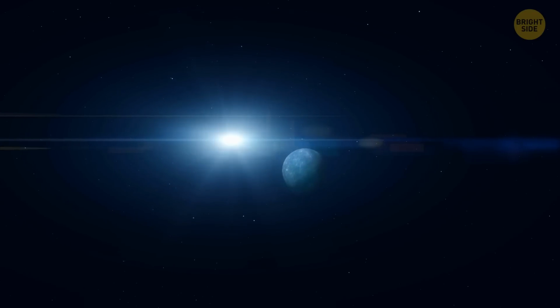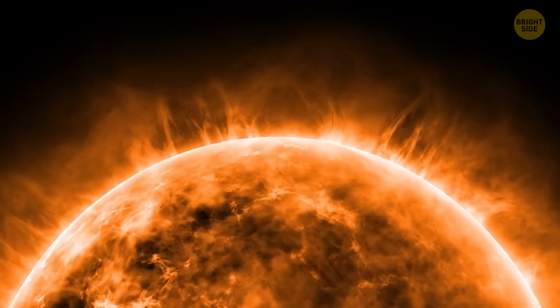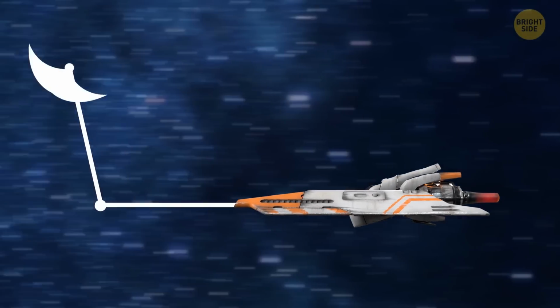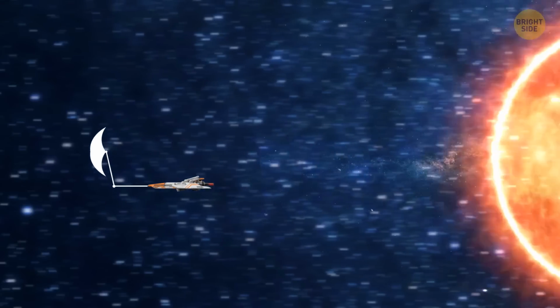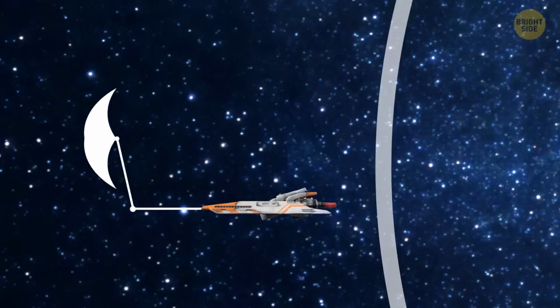But this sail technology can be used in space even without a powerful laser. We can use the Sun. If we create a sail the size of a soccer field and unfold it in space, it'll start catching the sun's rays. And since the surface of the sail is reflective, the rays will bounce off the sail. This will create thrust and propel the spacecraft.